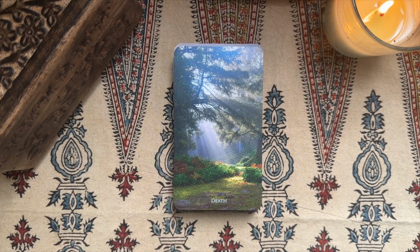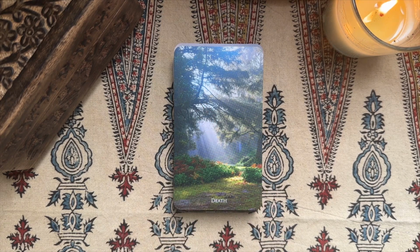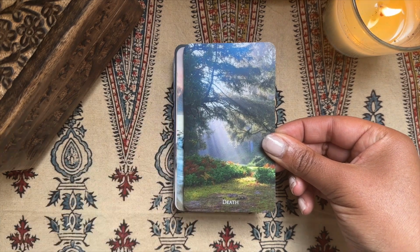And yes, this is a gentle Death card. This is not something that's meant to be scary. You do have some shadow here, but for me, death represents this light coming down, which really says that it's something that should be welcomed as opposed to feared, and that will bring you out of this shadow situation that we have going on over here.